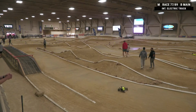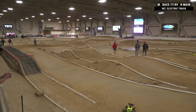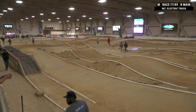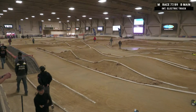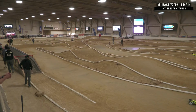These drivers making their way out to the track to Marshall. What a great race there. What a great performance by Mason Fuller. Got more electric trucks here, B-Main. All right, I got Scotty down in the pits, catching up with some of these drivers.